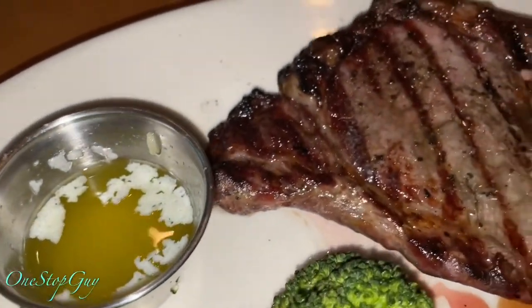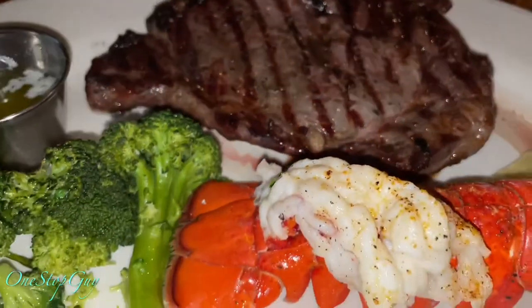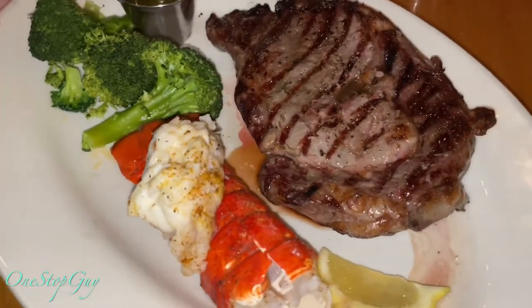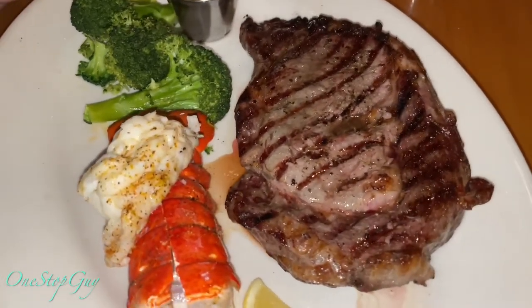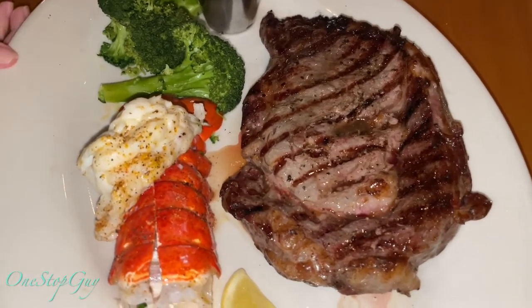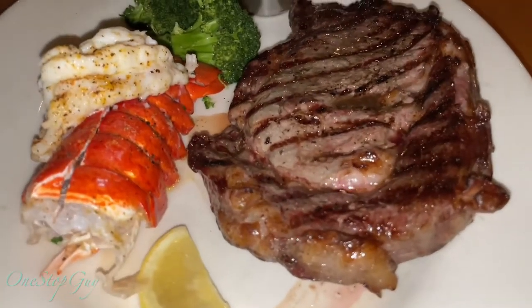And like I was saying earlier, since they emailed us a promotion where they give us the free lobster tail, that right there is the free lobster tail, okay guys? And this one is $33.50 for this entree.